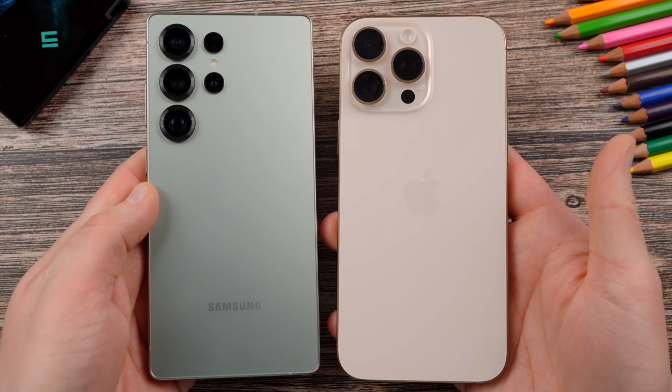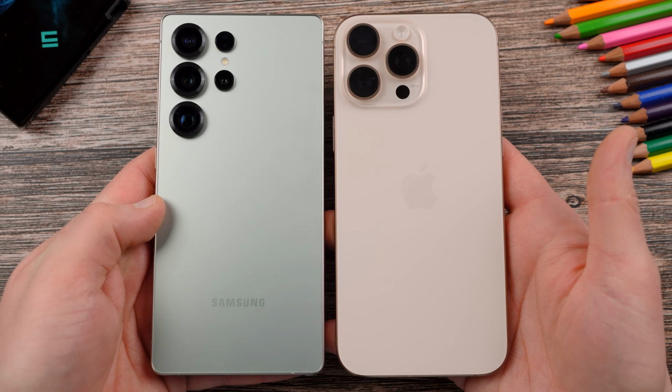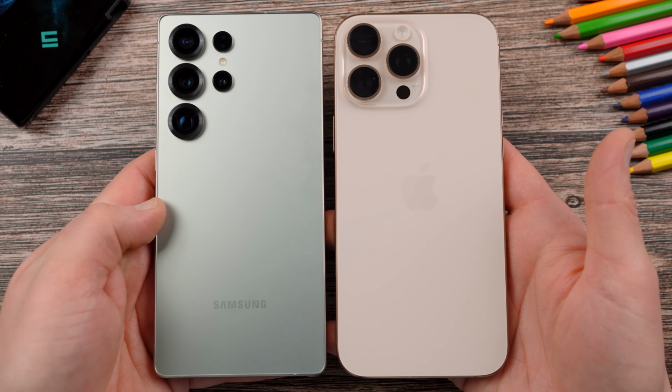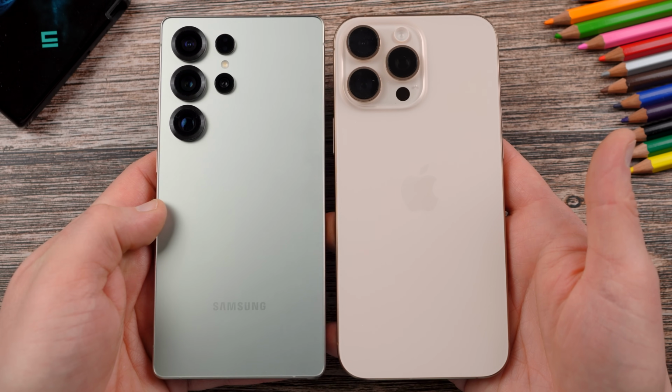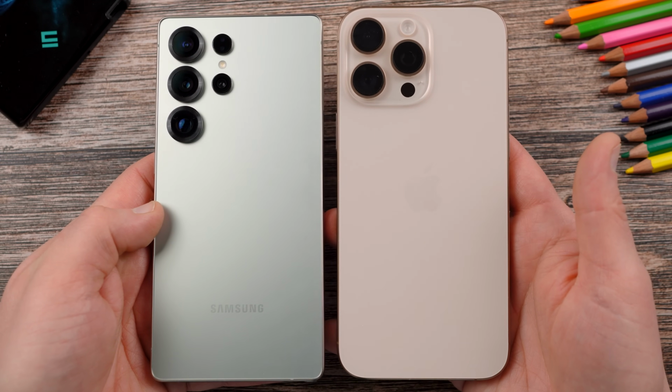The first one is the design. And of course, this is a preference thing, but I personally think the Samsung design looks a lot cleaner. I also like the camera modules on the Samsung device a lot better. Now, color is up for debate, but I think my jade green one actually looks a lot better than the desert titanium iPhone 16 Pro Max I have.